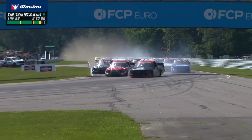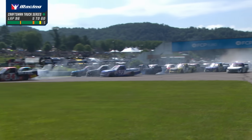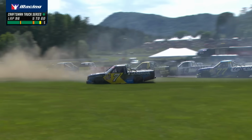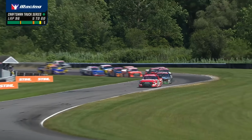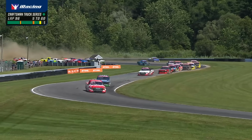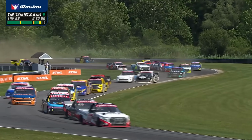Give the advantage to Lane. They lock him up all over the place. He locked it up, and around goes Jordan Taylor, the 7, in the grass. Rajah. Chaos. That's the most we've seen on a restart today. But look, Corey Heim runs away.